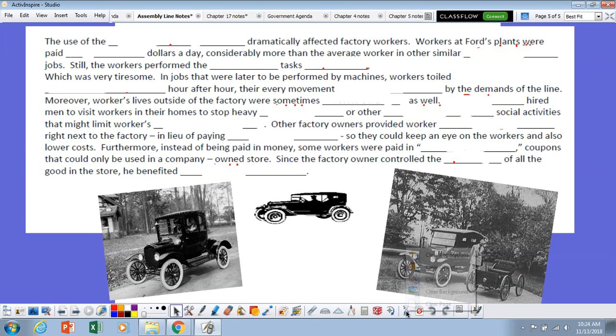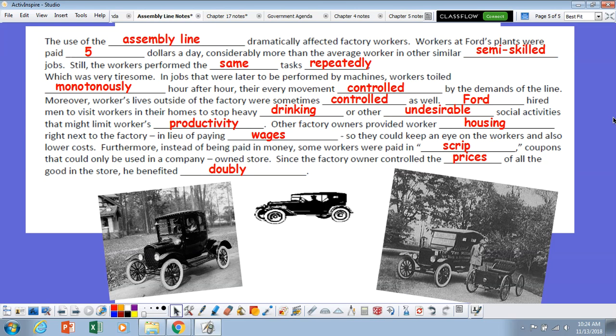The use of the assembly line dramatically impacted the workers. Workers at Ford's plants earned $5 a day. That was a lot more money than other people in semi-skilled jobs. But the deal is they performed the same task repeatedly, and it became very monotonous hour after hour because every movement was controlled.